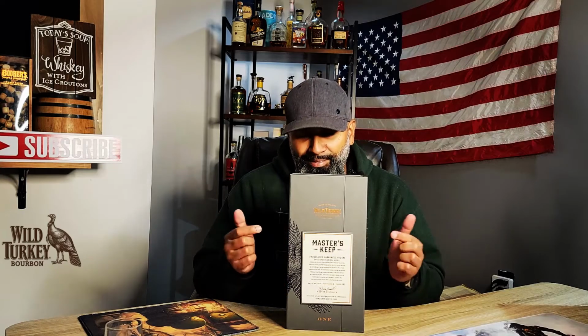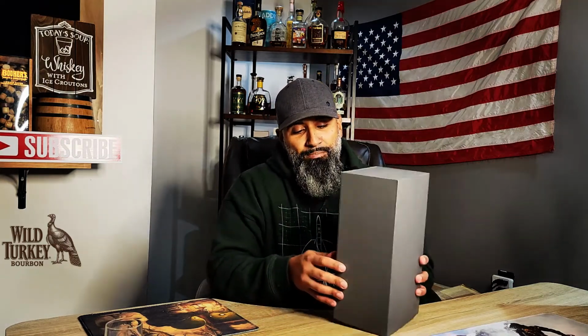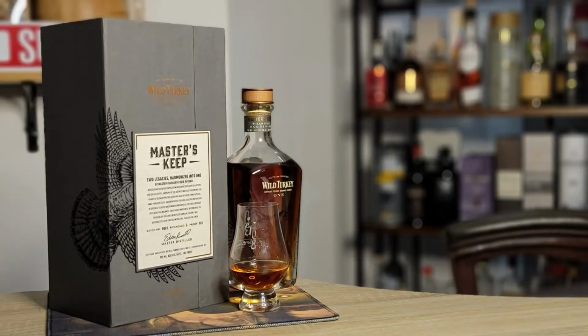Bam! So this baby right here is the Wild Turkey Master's Keep. So this is their One. All right, I'm gonna try to put this right here just so that you guys can look at it, but I'm sure I'm gonna post a little something right there so you can get a better glance at what the bottle looks like, and overlay whatnot.